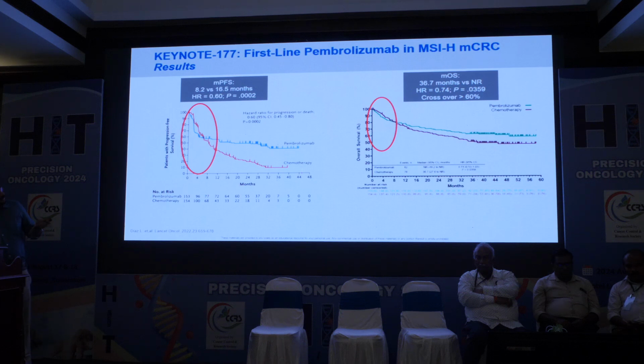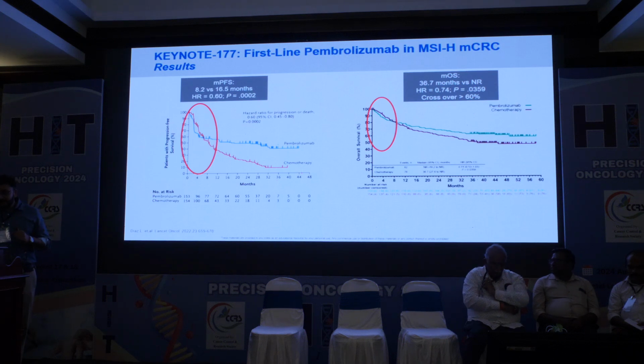But there was a problem with the first, if you see the first 4 to 6 months. Here you can see that chemotherapy actually outperforms immunotherapy. Immunotherapy kind of lags behind on the curve, but after the end of 6 months it kind of takes over. Same thing with the OS as well. So this is mainly because around 30 to 40% of your patients are going to have primary resistance to immunotherapy. So those are the patients which you need to target, because these patients are MSI high, you expect them to do well, but 30 to 40% aren't going to do well.